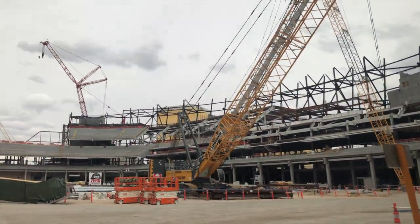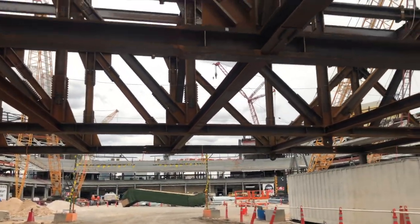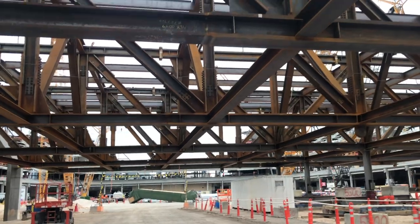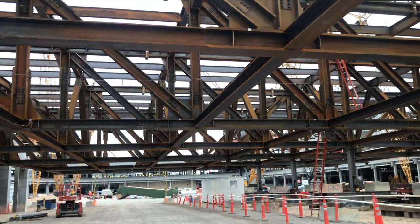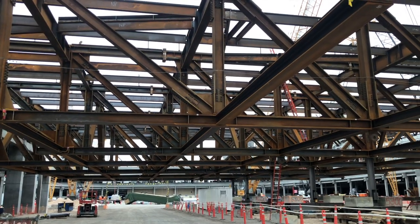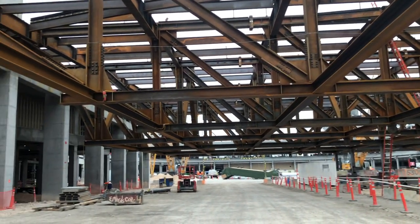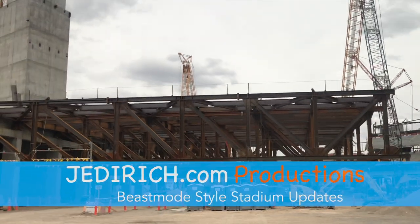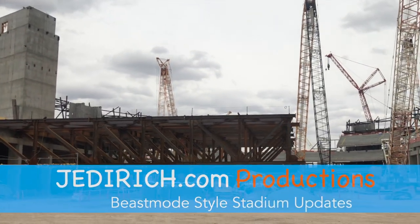The actual address of the stadium is going to be 3333 Al Davis Way. It's a real easy address to remember. It's going to be 65,000 seats, expandable to 72,000 for football. And for soccer, it'll be 61,000 seats. It'll be grass for the Raiders and a field turf for the UNLV Running Rebels. The construction cost and the whole stadium cost is $1.9 billion.